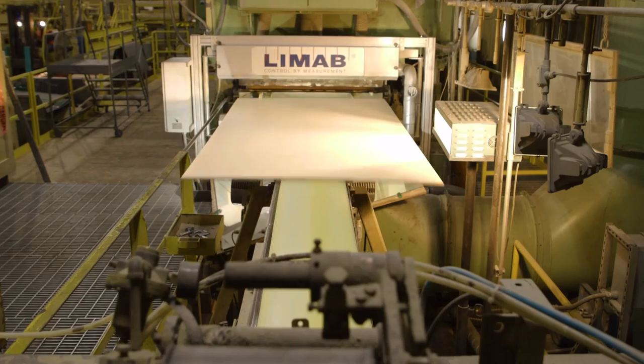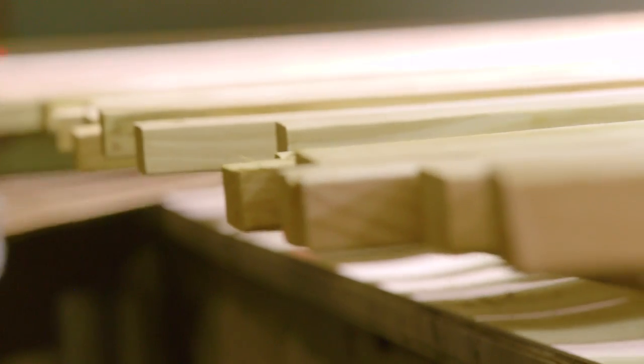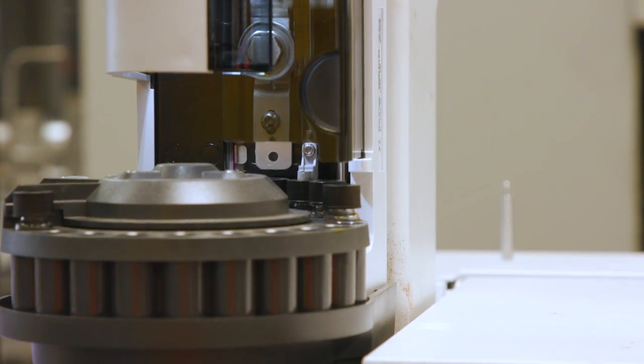Georgia-Pacific makes virtually everything that has to do with construction and paper goods and grocery stores as well. Anytime you can go onto Lowe's or Home Depot or any type of box store, you'll actually see the different lumber, the gypsum, different type of wall boards. Georgia-Pacific is diverse. It's just great to be associated with those products.